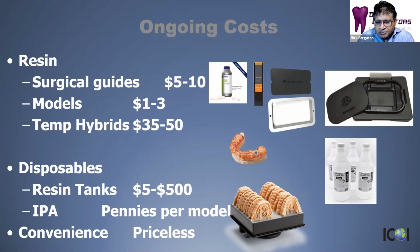And the temporary hybrids, because of the labor involved in the staining and characterization of it, and also the cost of the resin, tend to be fairly high. You're looking at about 35 to 50 bucks, inclusive of labor costs and materials costs, to make those as well.